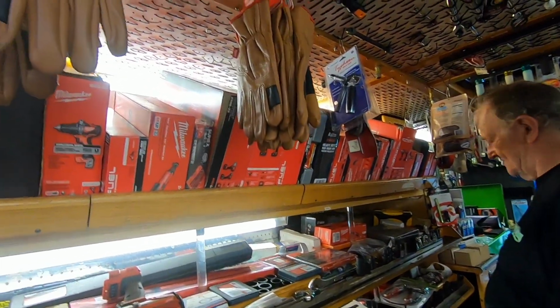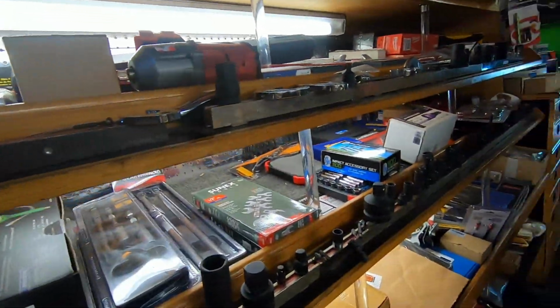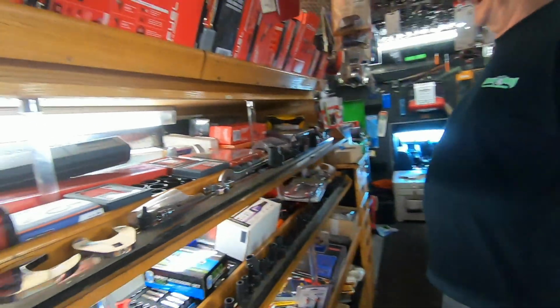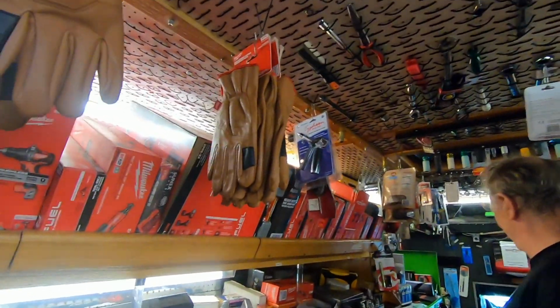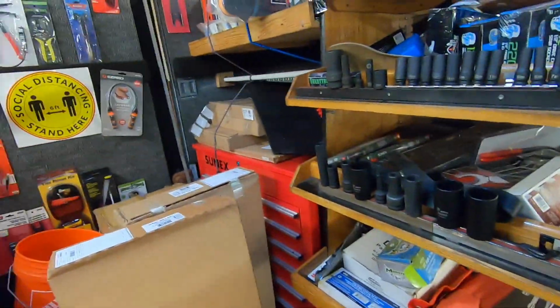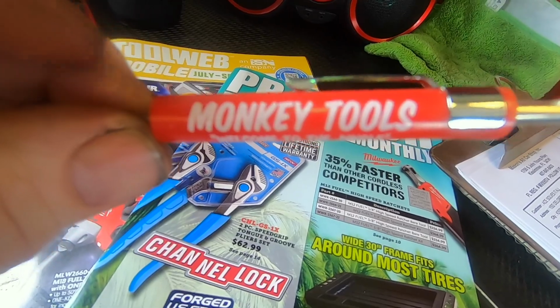Look at all that Milwaukee stuff. Gloves. She's happy to see me now. She saw me, so now she can go up there and wait for snacks and stuff. Nice. Truck looked good. Got quite a bit of stuff on here. I'm glad you guys came back by. You're gonna be coming in on a regular basis? Yeah, pliers. Got my Monkey Tools screwdriver.